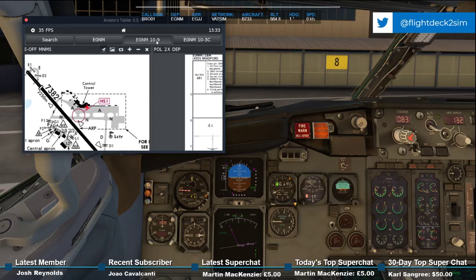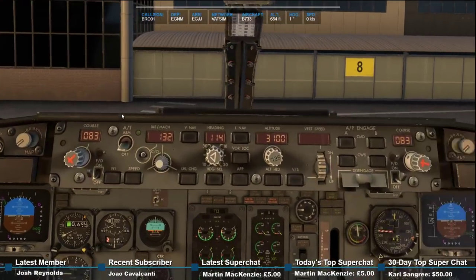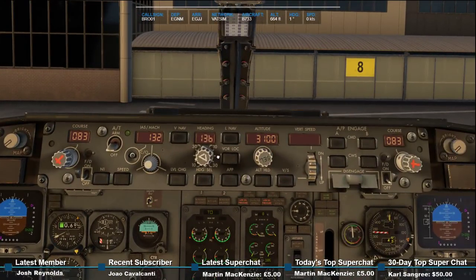So it's runway 14. Runway QDM is 139 for runway 14. So we'll put 139 here on the heading bug. Altitude, I think the cleared flight level is 70 for the SID. We'll stick in 70 there. Put the flight directors on as well now before I forget.